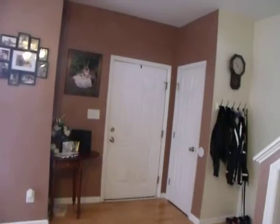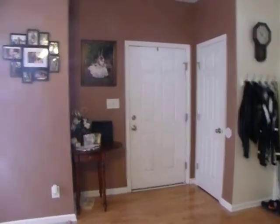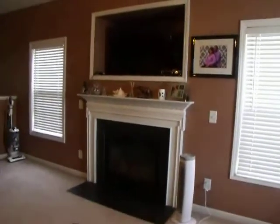The closet to your right hand side, that's the pantry I just showed you. Then we have the front door, the little table where we put our mail. I've got a wedding portrait up there above it, and then we just got some random photos here that we have out on the wall. It gets a lot of light in this room. I just don't have all the windows open, but we have a window here, a window here. Then we have our fireplace with our TV mounted above.